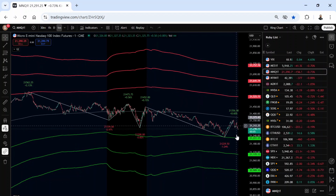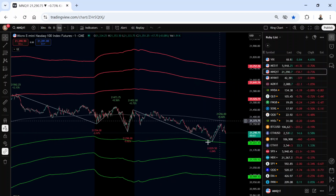Futures are now going towards the buy zone here. We had a drop of almost 1% on Nasdaq. You can see it touched perfectly on this first standard deviation green line, then bounced here, going towards this area where you want to be buying. This is only for day trading below 21,200.